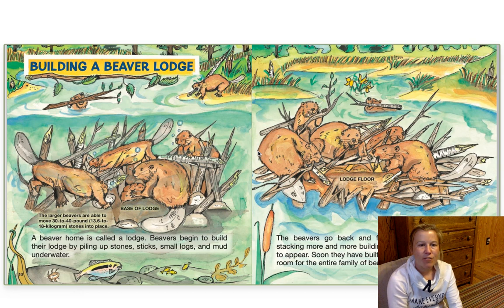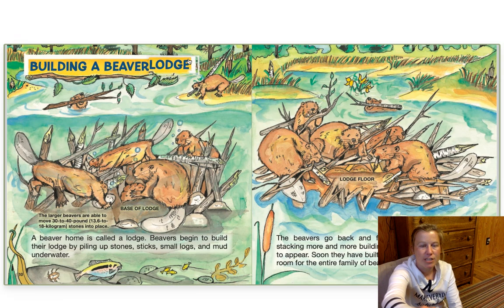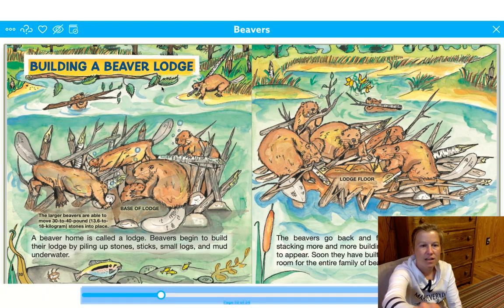Building a beaver lodge. Remember, this is our heading. It's giving us more information about what we're going to read. A beaver home is called a lodge. Beavers begin to build their lodge by piling up stone, sticks, small logs, and mud underwater. The beavers go back and forth, lugging, pushing, and stacking more and more building material.